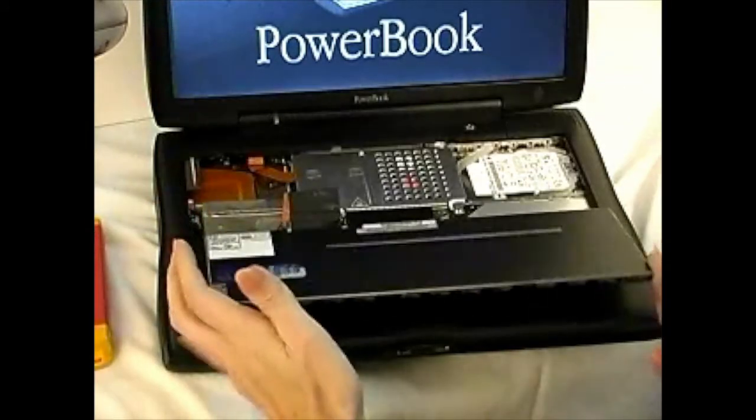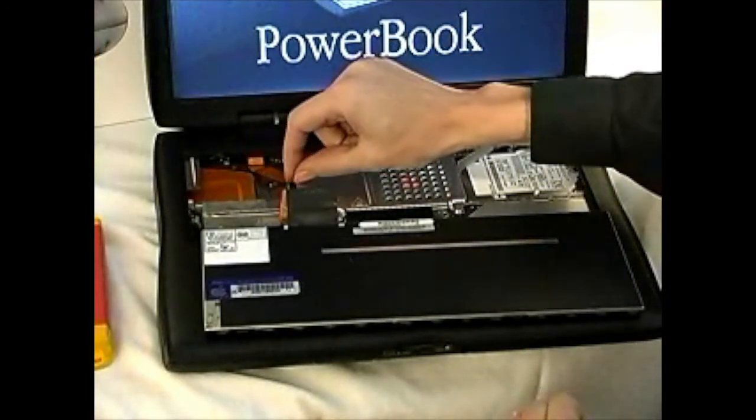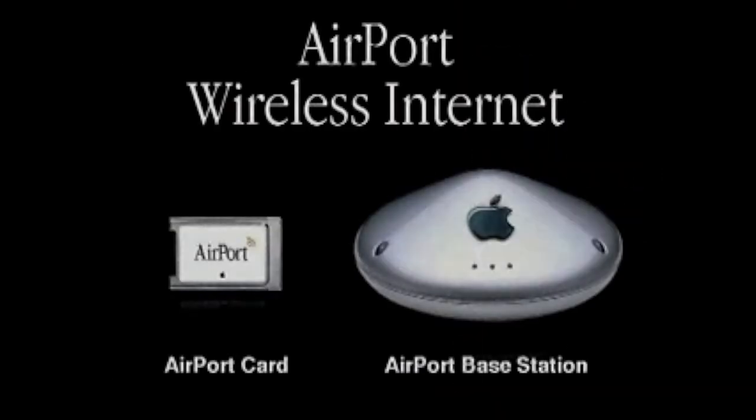It's very easy to add an AirPort card. You simply move the keyboard back, just as if you were going to go in and add more memory. The AirPort card goes right here. And you simply attach the antenna, slide in the card, put the keyboard back. So now you can take your PowerBook and roam wirelessly, surf the internet, exchange files, whatever you like with all the AirPort technology that we have.